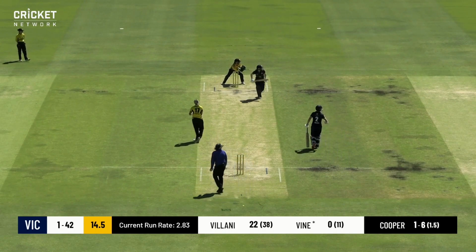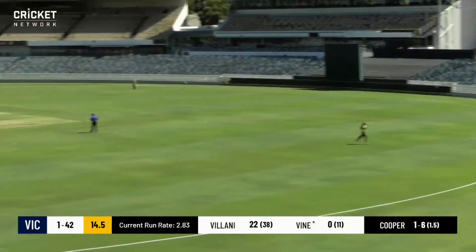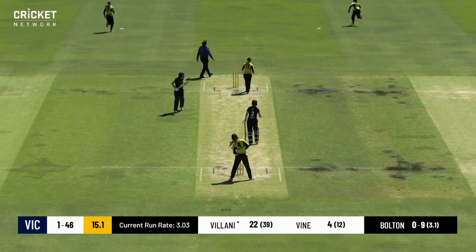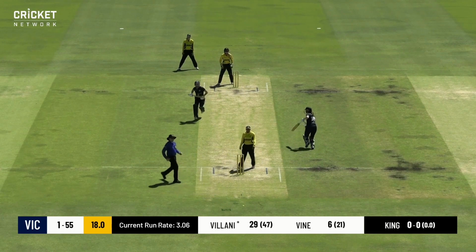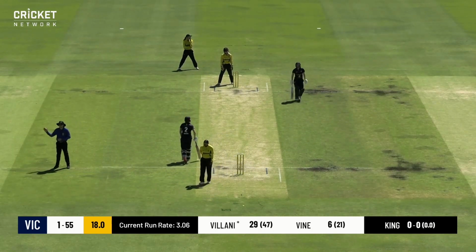Gets a short ball. That's the ball you want when you're on naught. And it's pulled away over the infield behind square leg for 4. She comes down powerfully on this one. Looks like that's going to run away for 4. Mid-wicket out. It's driven down to mid-off. Actually, there's a deep mid-off, so it looks like she's not going to get across to it, and she doesn't.